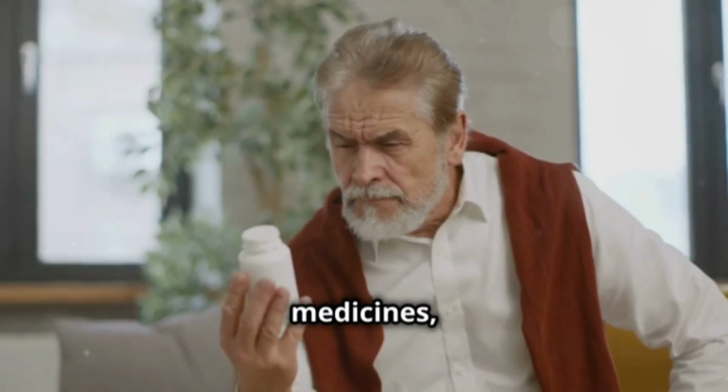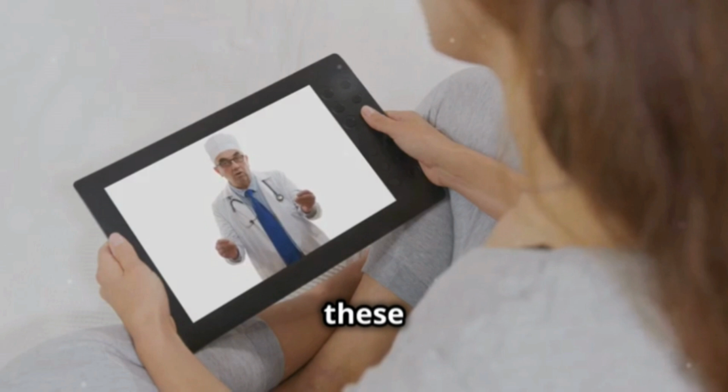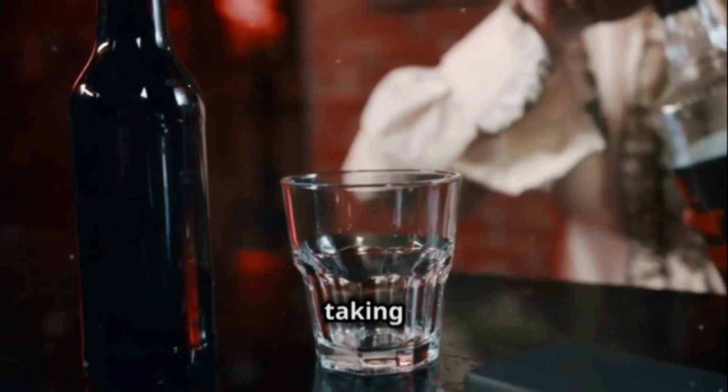Like all medicines, allopurinol can have side effects. The most common are skin rashes, upset stomach, and dizziness. If you notice any of these symptoms, talk to your doctor right away. It is also very important that you do not drink alcohol and stay well hydrated while taking this medication.